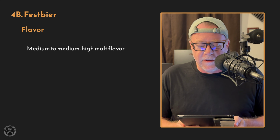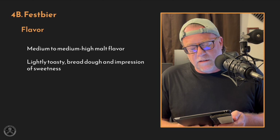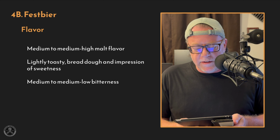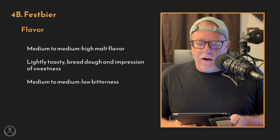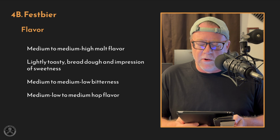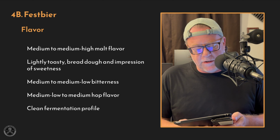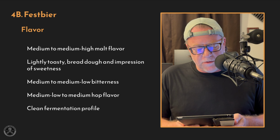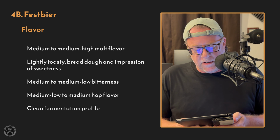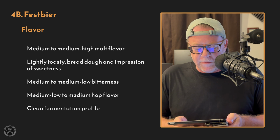Now on to flavor. Flavor for this style in the guideline goes as follows. Medium to medium-high malty flavor initially, with a light toasty bread dough quality with an impression of soft malty richness. Medium to medium-low bitterness, definitely malty in the balance. Well attenuated and crisp but not dry. Medium-low to medium floral, herbal, or spicy hop flavor. Clean fermentation profile. The taste is mostly of Pils malt, but with slightly toasty hints. The bitterness is supportive, but still should yield a malty, flavorful finish.